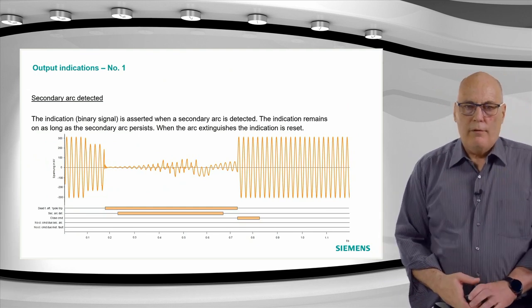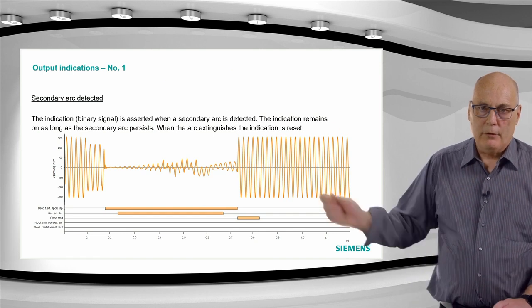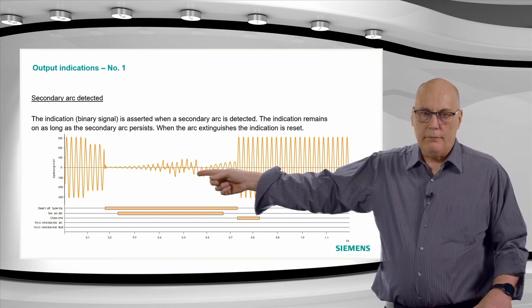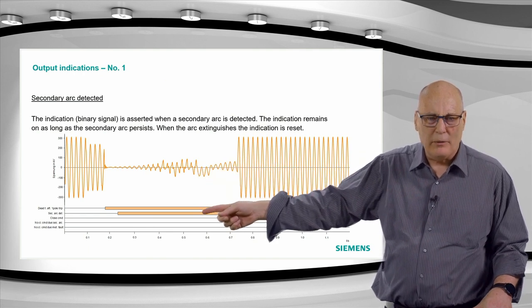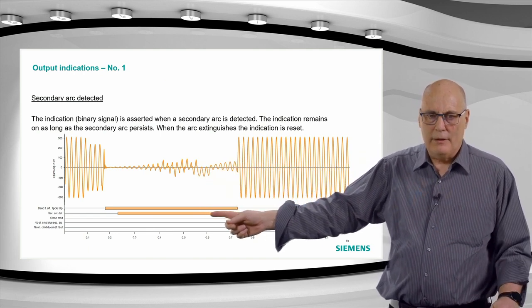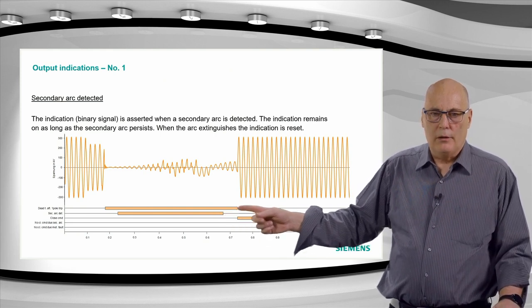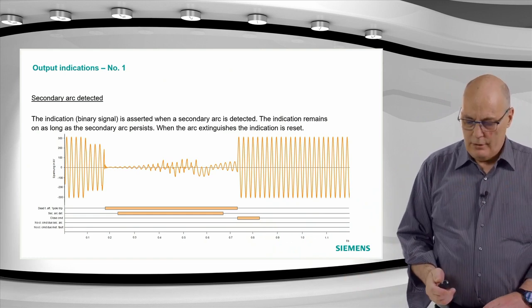Right, and just to summarize that quickly, finally, we look at the three cases that we have. Case number one, this is a secondary arc detected. You can see here the secondary arc extinguishes around about there, and you can see that in the alarm. Sorry, I think it's German, but doesn't matter. Secondary arc detection drops off over here, and then it permits the closure here because the minimum dead time has expired. It gives the close command.